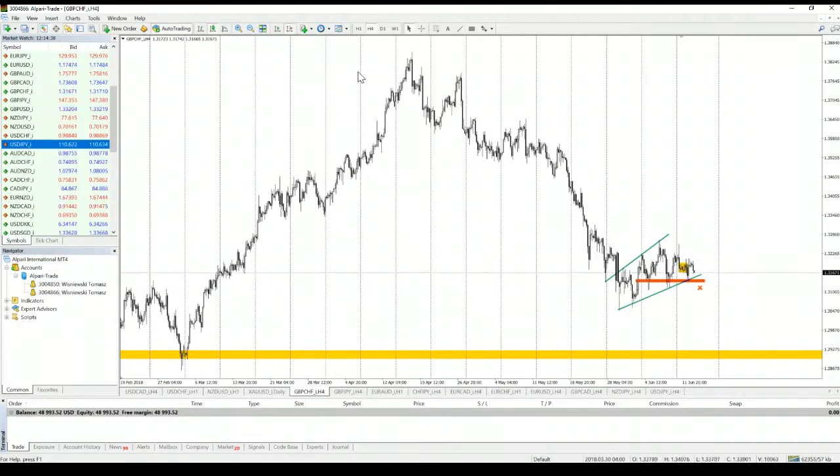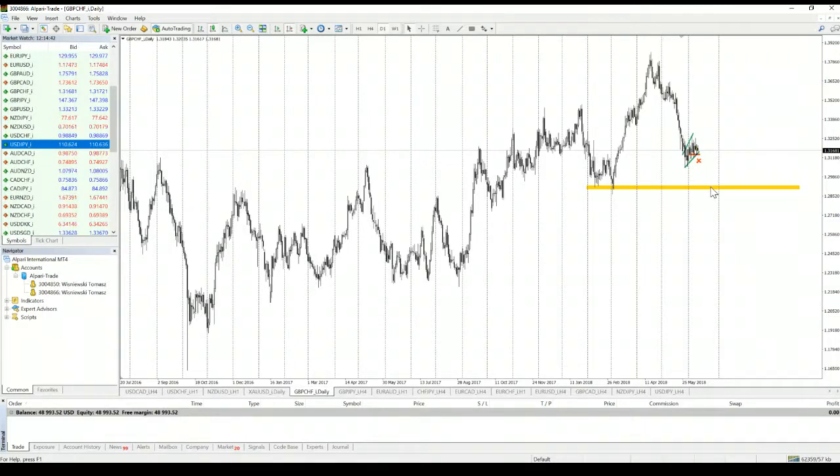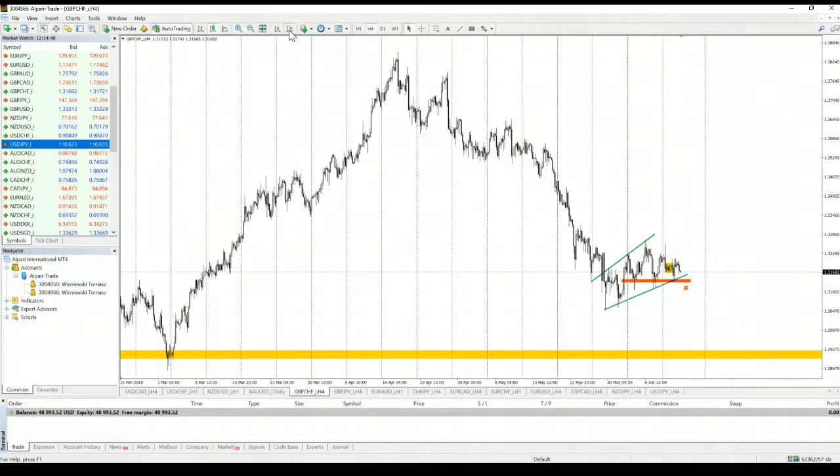This is how the price action works. Breakout of this support will open us a way towards the horizontal support here, created by the lows from February and March. So in theory, that would be a great risk to reward ratio. For example, 90 pips risk, 200 pips profit.